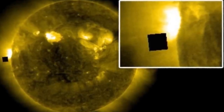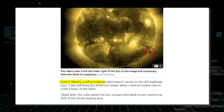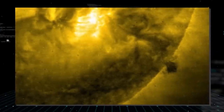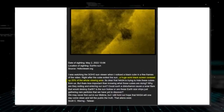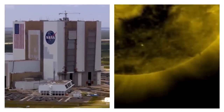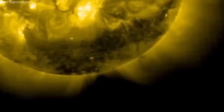black cube. Self-proclaimed alien expert Scott C. Waring commented on this event on his UFO sighting website, saying he saw the black cube emerging from the sun. Immediately after the object shown in the footage, a huge black screen suddenly covered up 25% of the whole viewing area, which means the National Aeronautics and Space Administration was trying to hide the cube from the live stream's view. Also, this has not been the first time cubes like that have been sighted near the sun.